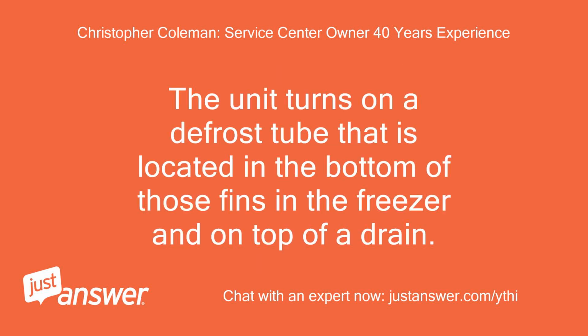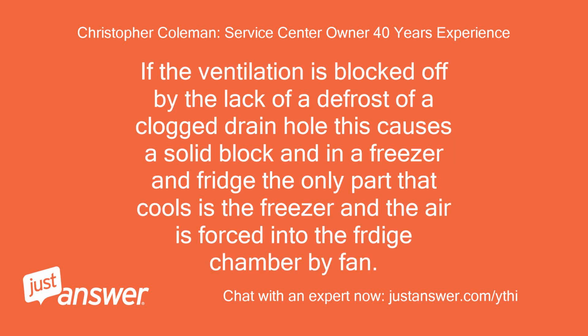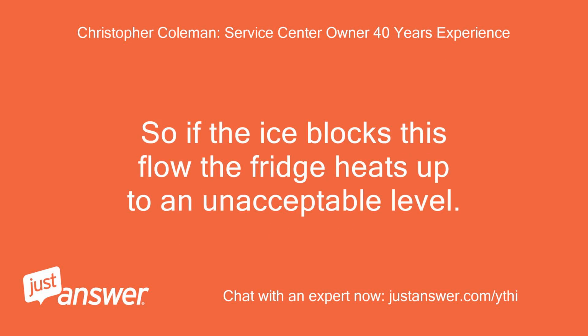The unit turns on a defrost tube that is located in the bottom of those fins in the freezer and on top of a drain. The defrost heater turns on for 20 minutes every 6 hours to keep the frost and ice clear. If the ventilation is blocked off by the lack of a defrost or a clogged drain hole, this causes a solid block, and in a freezer and fridge the only part that cools is the freezer, and the air is forced into the fridge chamber by fan. So if the ice blocks this flow, the fridge heats up to an unacceptable level.